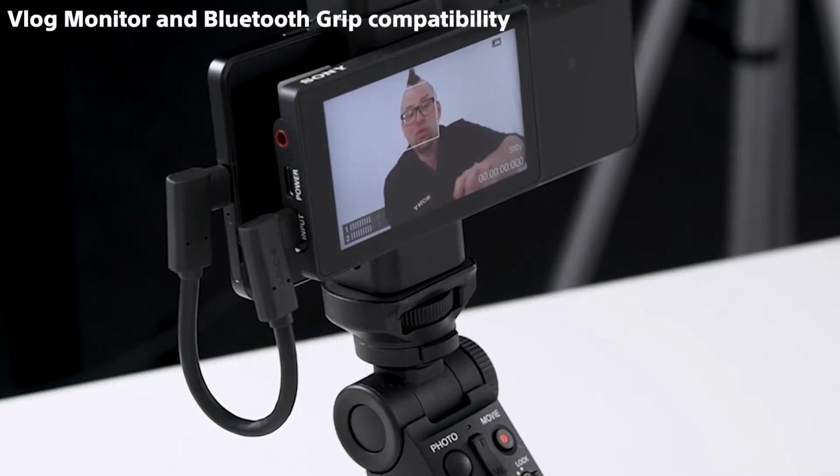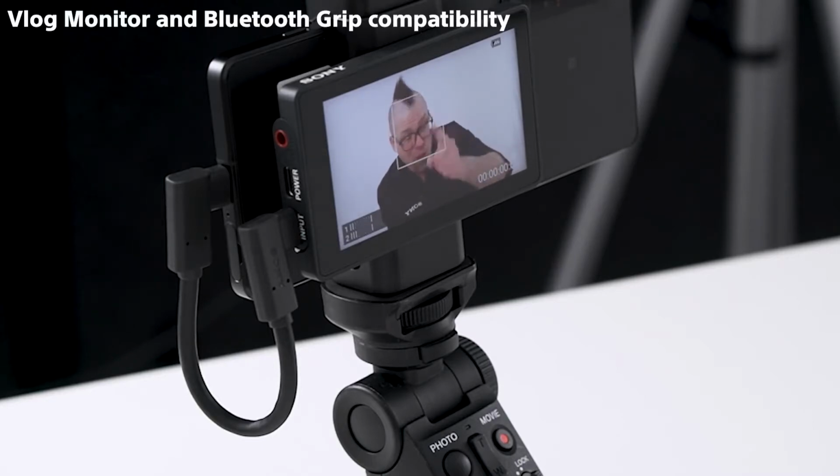And let's not forget that you can also round out this little setup here by attaching an external microphone on top and plugging it into the 3.5mm headphone jack on the Xperia 1 Mark IV, or plugging it into the mic input of the vlog monitor itself.